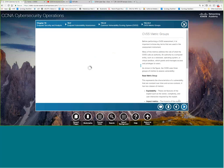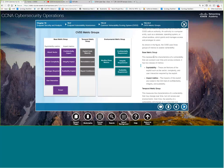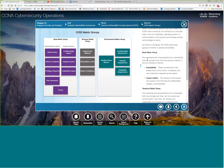So the base metric group, which is used to figure out the base score on a particular vulnerability. You can look at the exploitability metrics. So how complex it is, what vector it uses, what privileges are required, what user interaction is required. Then those base metrics also look at exploitability and they look at impact. In other words, what is the impact on confidentiality, integrity, and availability.